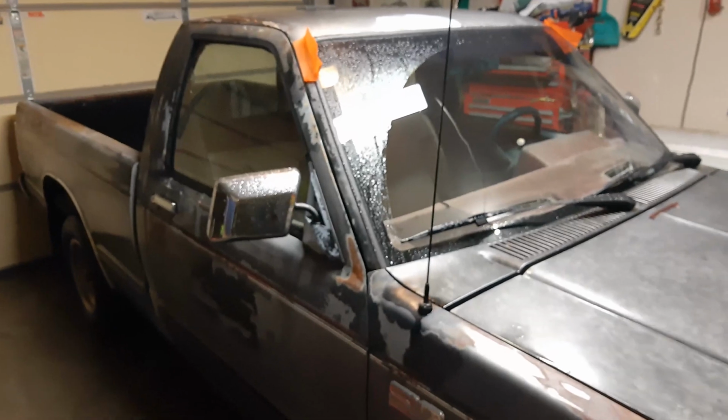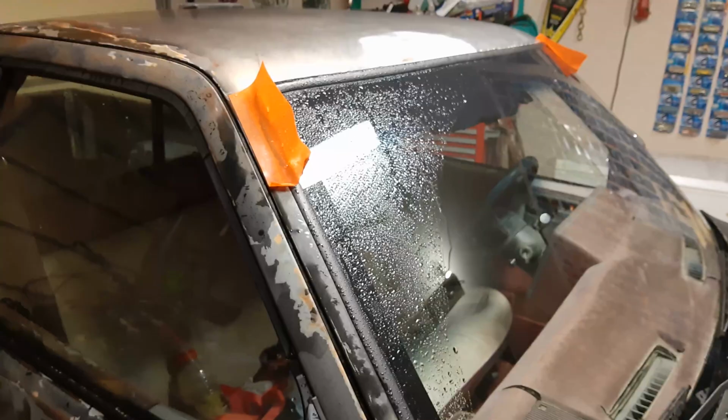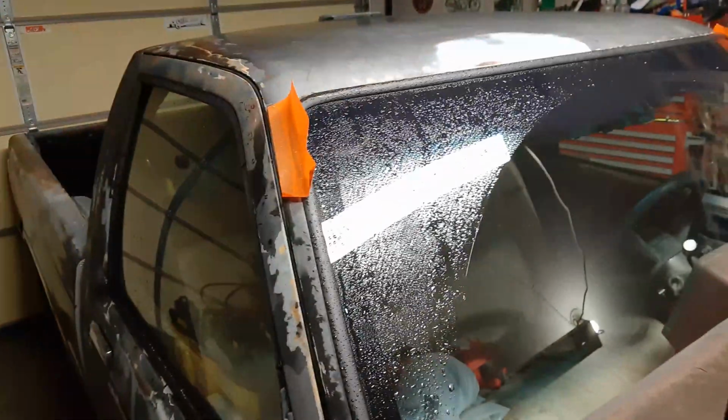Finally made it back to the house. Here is a better look at the new windshield. It's wet, and the tape kind of peeled up from the drive home.